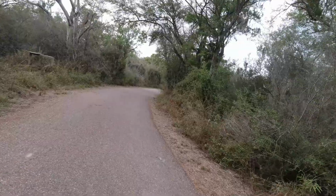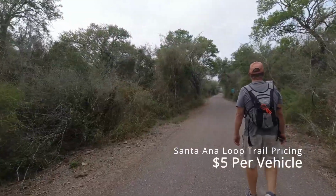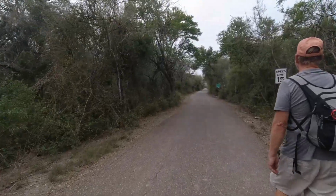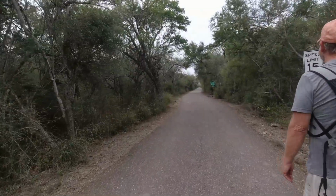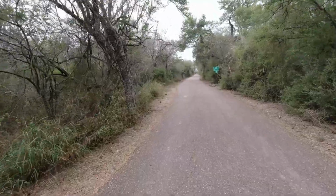It's a pump station. You probably can pump the water from the Rio Grande up into those lakes. So I will search what the cost of the park is to get in and we'll list that if there's a charge. Normally they said you have to have wristbands, but nobody to give you one.